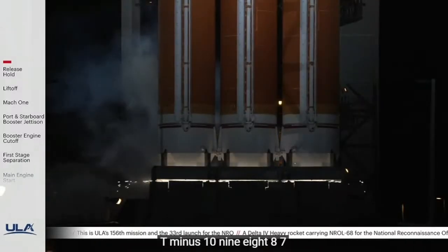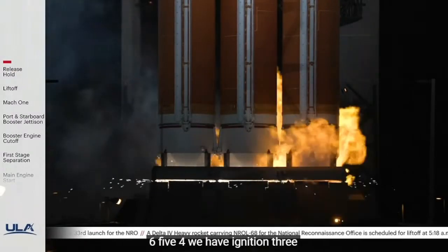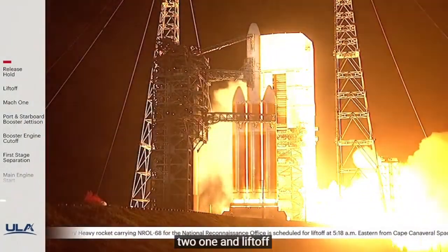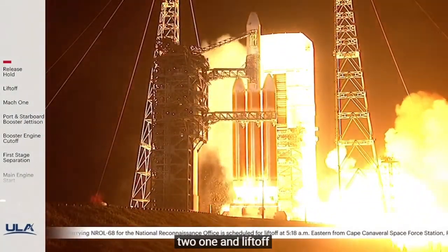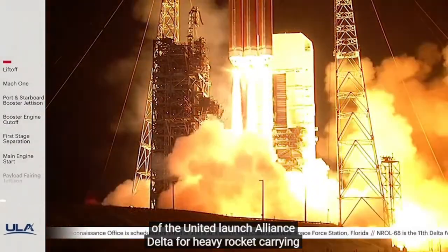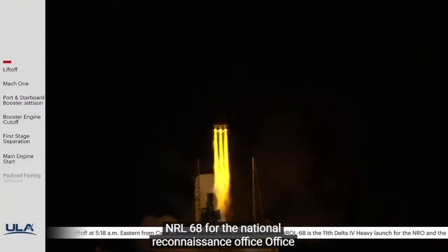10. T-minus 10, 9, 8, 7, 6, 5, 4. We have ignition. 3, 2, 1. And liftoff of the United Launch Alliance Delta IV Heavy rocket, carrying NROL-68 for the National Reconnaissance Office.